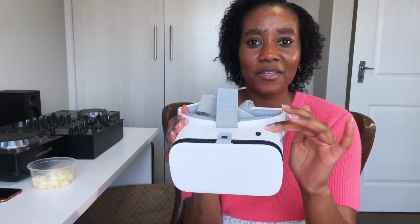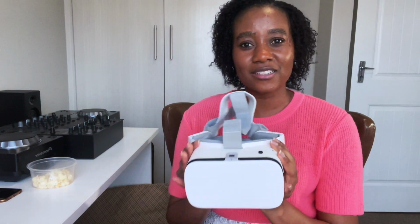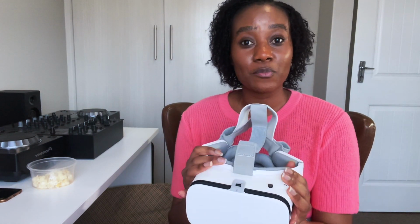This is a pleather material. The head strap has this pleather as well, and the quality is also pretty cool. It just felt like quality, so I was really impressed.